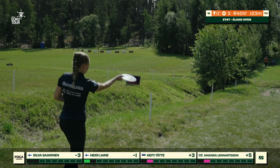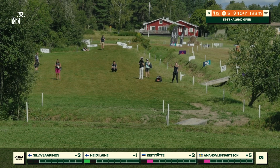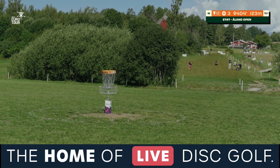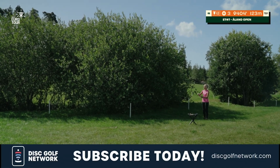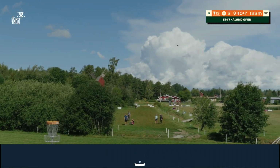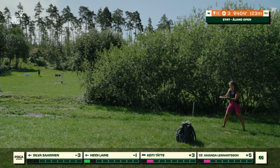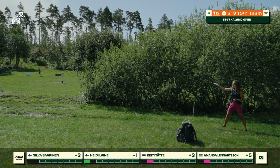The forehand play on the approach is pretty nice. You have a bit of an uphill slope behind the basket, and you can almost kind of run it at the basket. Although Amanda is not interested in that, just gets her easy par there. Very well played hole there by her. And Keiti, after going OB, has a very difficult third shot, and that is gonna be OB as well. Wow, pretty big error.